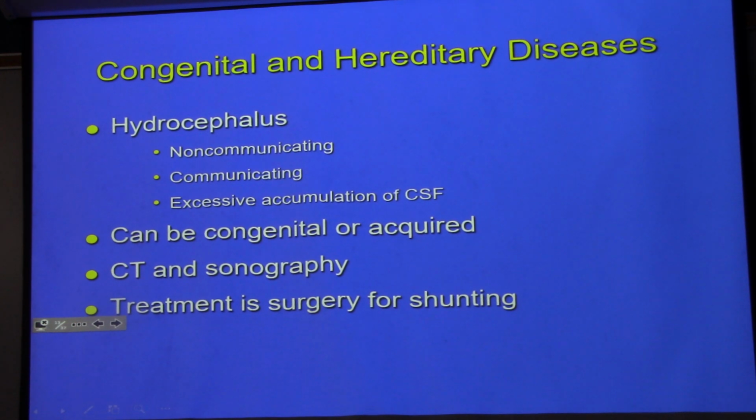There's an imbalance, so we still have a problem. We've got an excessive accumulation of CSF. Now, this can be congenital, you can be born with it, and a lot of people that have conditions like spina bifida have a problem reabsorbing their CSF. It can also be acquired via disease process or some kind of physical damage. CT and sonography are going to be able to show this pretty clearly, and the treatment is brain surgery.